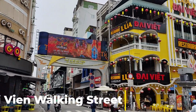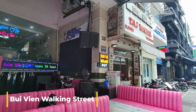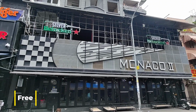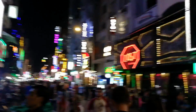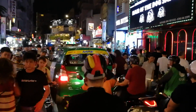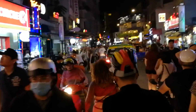Bùi Viện Walking Street is just one long street, housing many of the larger clubs, bars and tourist restaurants, and by day can be a modest affair. But at night the street transforms into one huge club, loud music, lights flashing, people, cars and bikes everywhere. It's gloriously chaotic and great if you like your happy hours and cheap beer, but do watch your wallet and phone here.